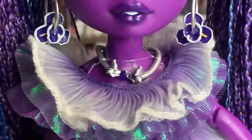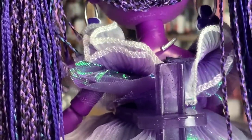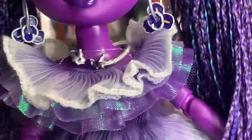Oh, and I love the way they did little resin gems. So cute. And it's open on the back. 2023 sculpt. Oh, how funny. Well, I think that was probably sculpted in 2022 because it's January 2nd today.